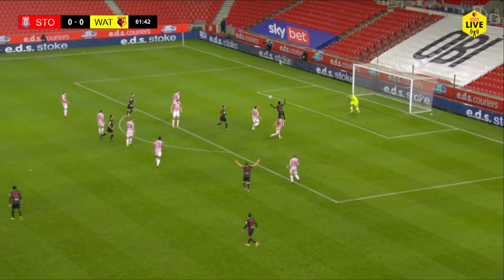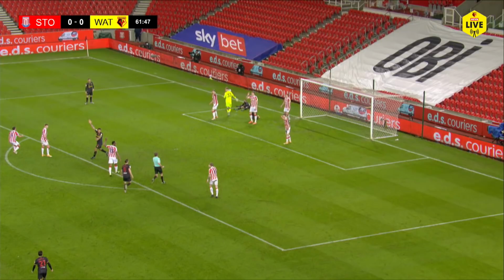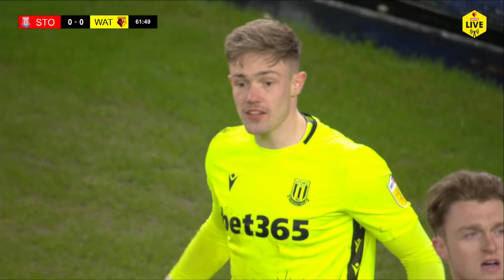João Pedro finds Troy Deeney, chips it into the box, and here's Sarr. Sarr, and the goalkeeper makes a powerful save. Can João Pedro get there? Was João Pedro brought down? He was. Watford have a penalty.